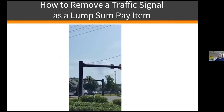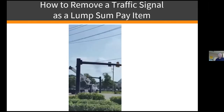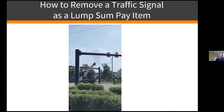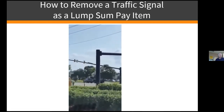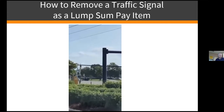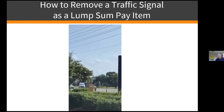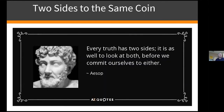So, a little humor here. This is how one in the low bid system starts a roundabout project when there's a signal there. This is how you take the signal down within 30 seconds. Quick, efficient, boom, done. Gotta love the low bid system. I found that on LinkedIn one time and I just found that too hilarious not to share with people. So I stripped it off of it and been using it ever since.